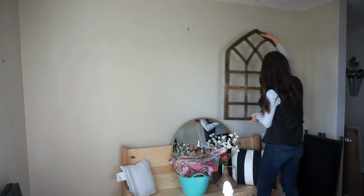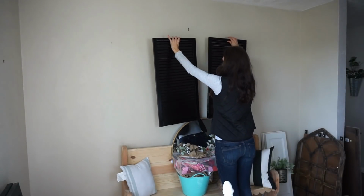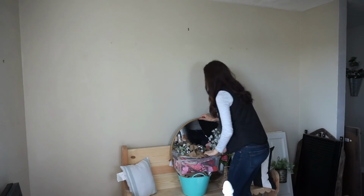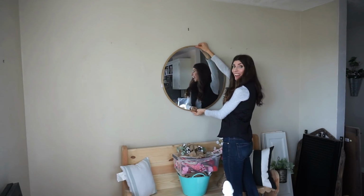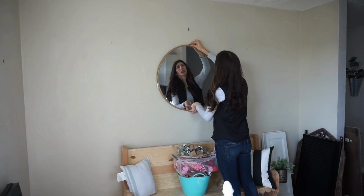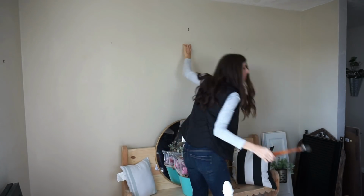So I'm starting off here in the dining room, just trying on a couple different decor pieces, seeing what I would like visually in the space. And I ended up going with this mirror that is actually from Target. I got it a couple years ago, but I believe they still have it. I will try to leave everything that I can linked down below in case you guys would like to get it for yourselves, as well as any DIY videos I have for anything that I've made.